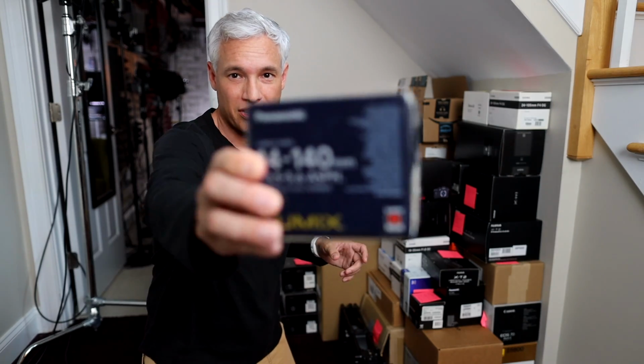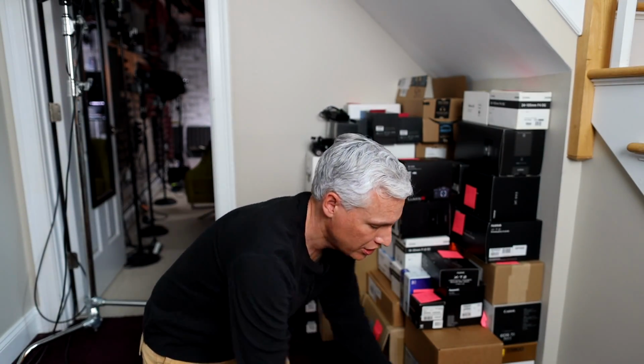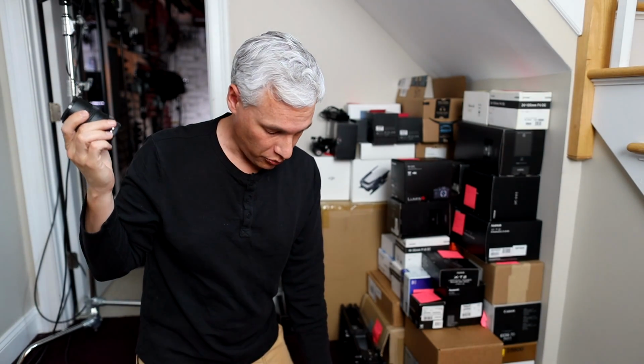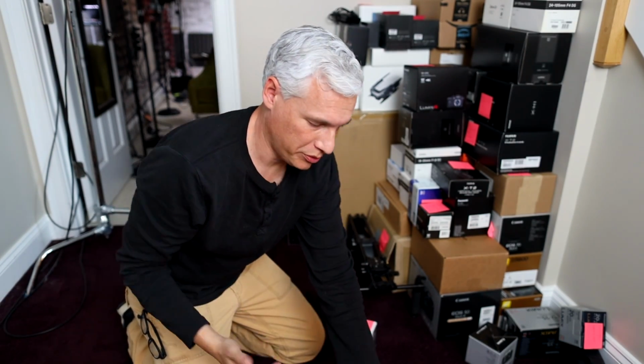Here are some of the lenses, the 14-140. This has been our go-to lens for years with the GH5. It's just a fantastic all-around video lens. This is the SLR Magic 25mm. I never liked this lens. We bought this lens to use it in the studio on our Micro Four Thirds cameras, and it was not sharp. Also, it was manual focus only and way overpriced for what is essentially a 50mm f1.8.